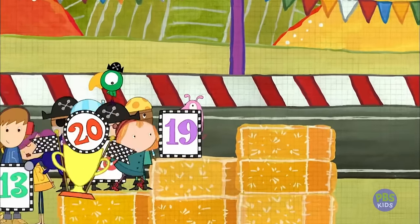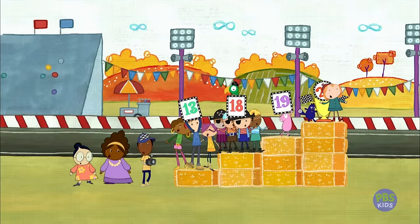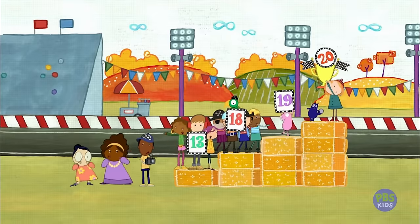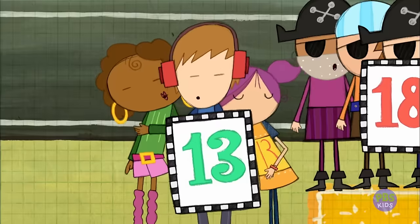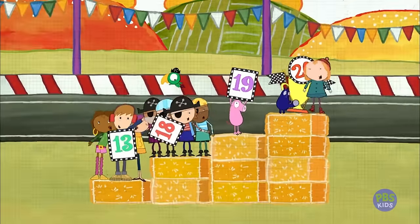You've got the biggest number and you've won the race. More than, less than, that's how you figure how to sort a lot of numbers from smaller to bigger. Take my advice, you don't even have to guess when you know which one is more, which one is more, and which one is less.